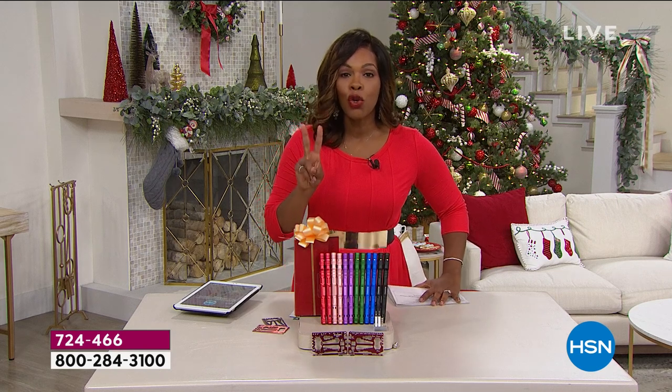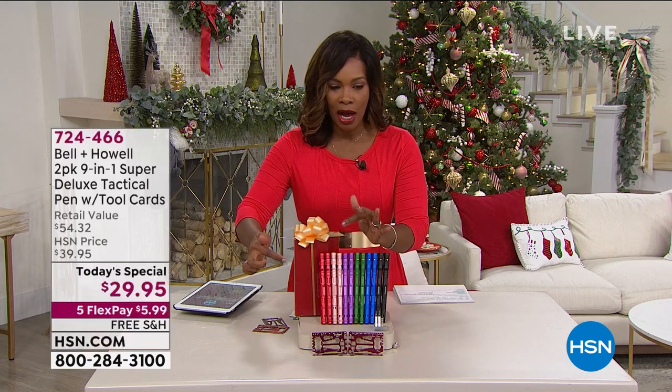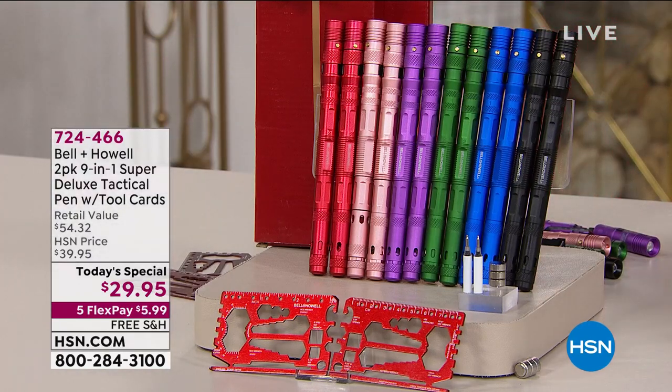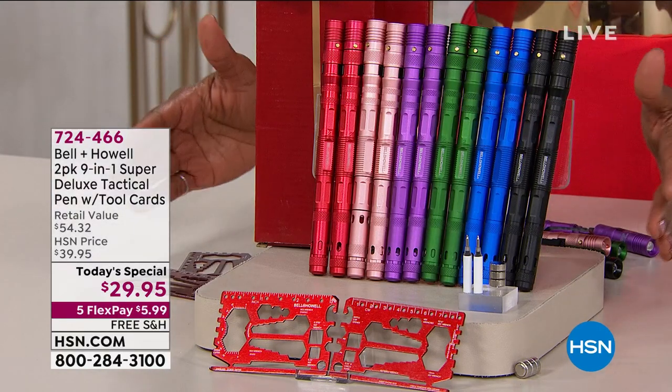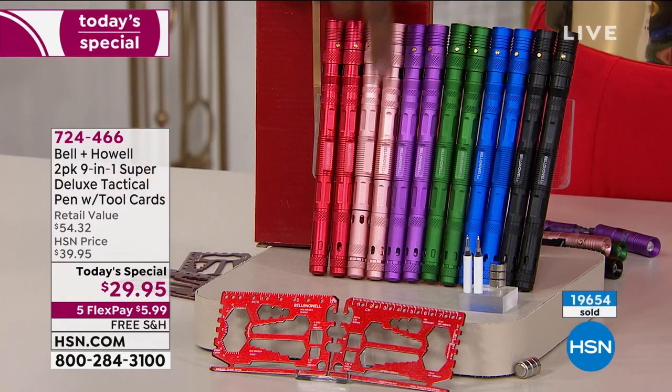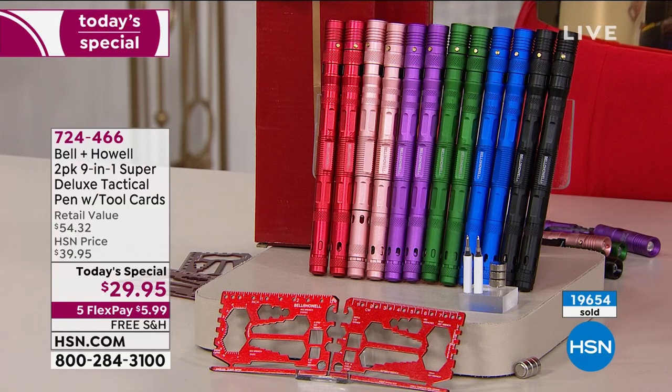You get two of them individually boxed, and with over 19,000 of them having been ordered today, it's your time to go ahead and get them at the best price. Now, we've got them in red. This is rose gold. We've got purple, we have green, this is blue, and also in black.